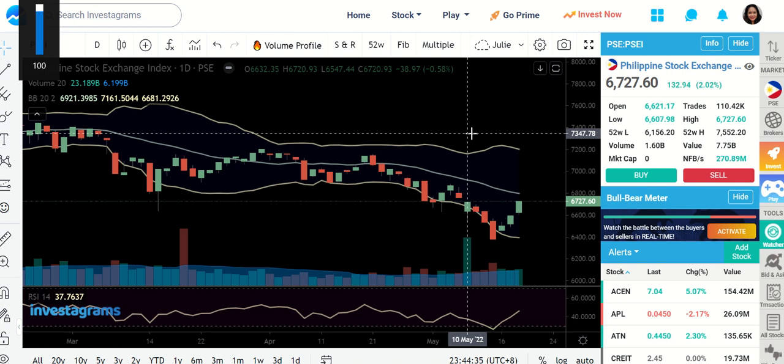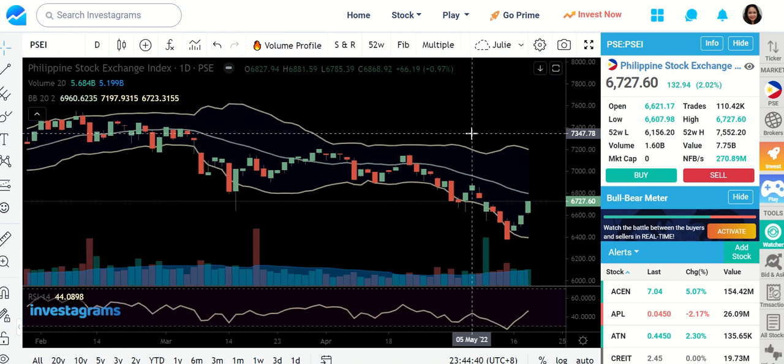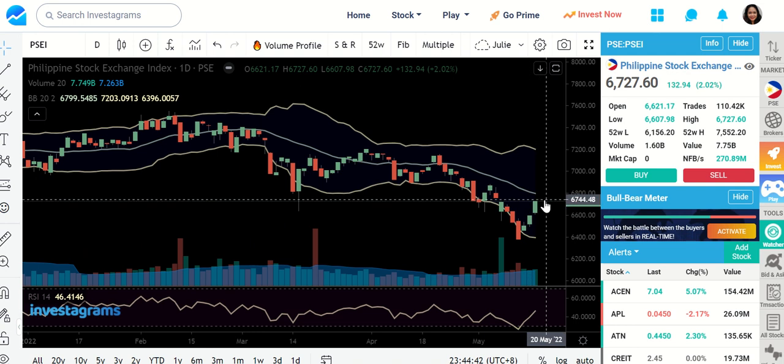All right, so to begin, we would like to talk about the index. So, really nice green candlestick today with a 2.02% improvement from yesterday's performance with 270 million in foreign buying. So, that's promising.